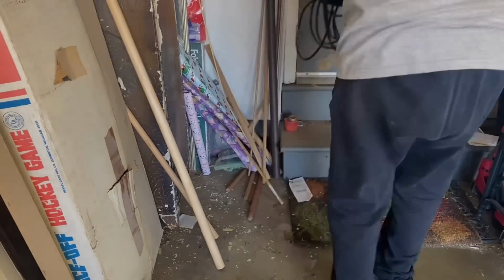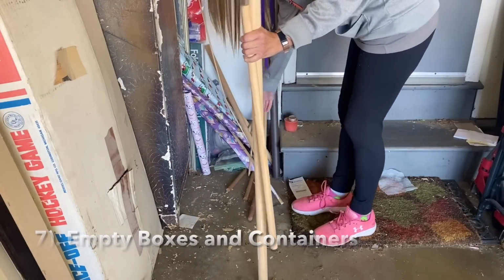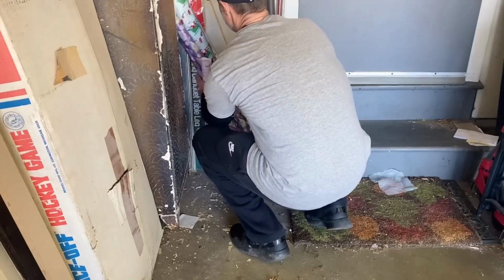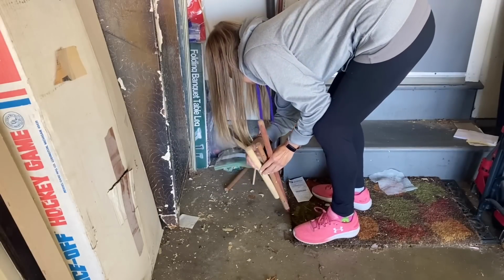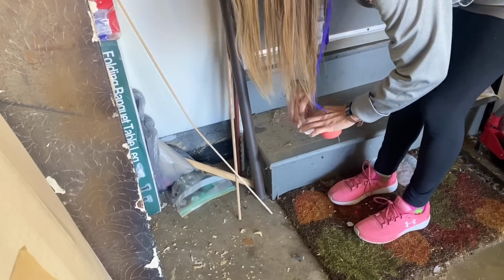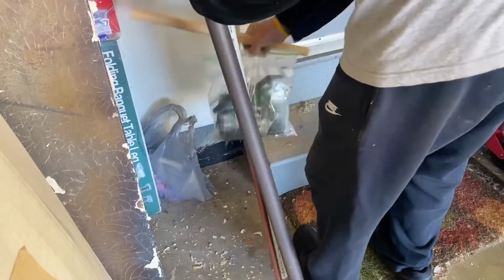Number 7 is a big one, and that is empty boxes and containers. Let me tell you, how many empty boxes, containers, packaging, you name it. There is so much in here because we always saved it for just in case we needed to use it, but we never had to use it, really. So we let go of so many boxes and containers. I would say that was a huge percentage of what we had.